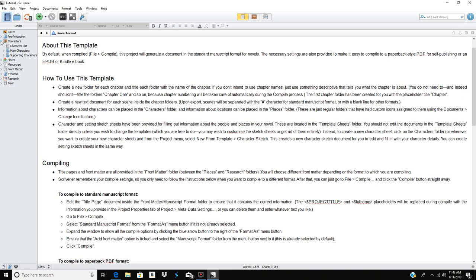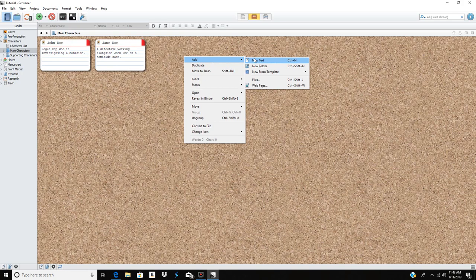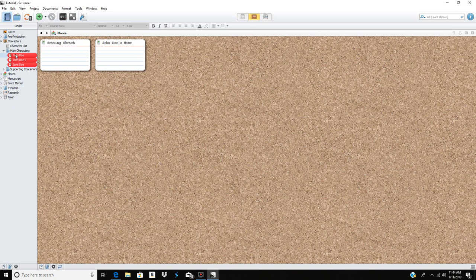So, like I said, you have your character list, you have your main characters, you have your cork board version of it, your view, you can add a text. If you add a text, it will open up a new document for another character or a new sheet. So you can add a new one from a template. You can add a new template as well from the character sheets, or you could just duplicate them. I'll just duplicate them and then you'll have the other one, the John Doe. You know what I mean? So you have that option as well. So you have the new characters that you can edit and things like that.